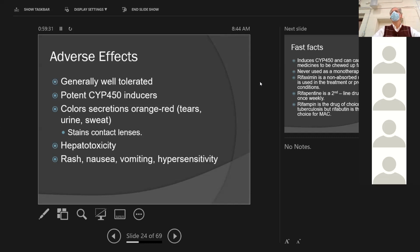Some people have hepatotoxicity that they show. Others get severe gastric distension. Some people are hypersensitive to it, but that's not common. Also, a rash is common, especially if you expose yourself to the sun. During the winter in Michigan, it won't be very common. In California, where you get lots of sun, pretty common.